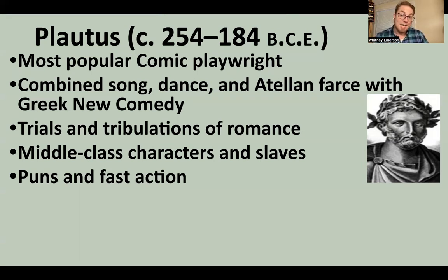Comedy is known for fast action. In Medea, she comes out in the first scene crying and screaming, oh, how can I feel? She's sort of wallowing in it for a while, which is fine. That's one of the hallmarks of tragedy. But in comedy, it's fast action.